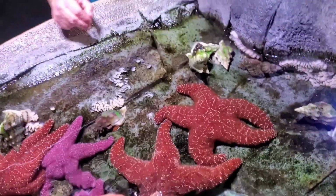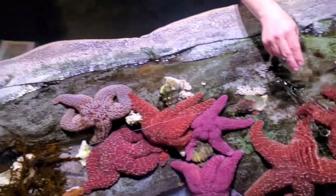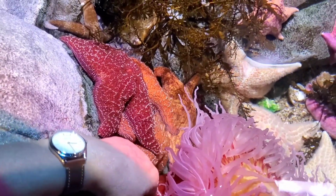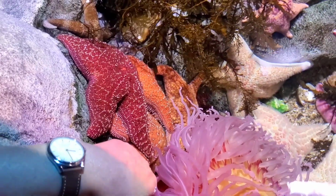It's really rough. And touch the side of the sea anemone. Just the side, right here. Just the side. Two fingers. Oh, it's spongy. They're like Jello or jelly, yeah.